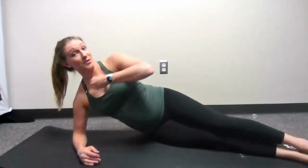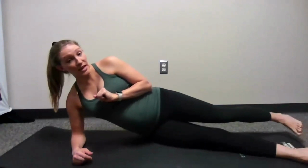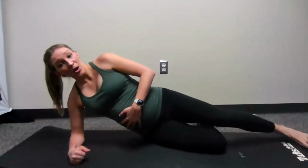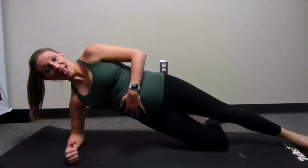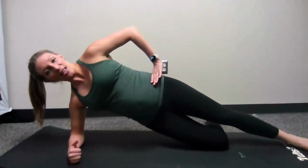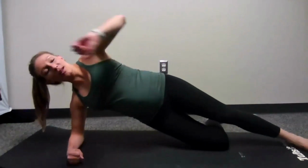All right, I told you guys we were doing planks. Here we are. For your plank option, feet can be stagger stanced and those hips can lift, or we can bend the bottom knee and lift up from there. All right. We want the core aligned. We want our spine aligned. And everything in control. Shoulder is right above that elbow.